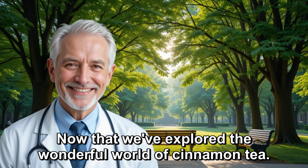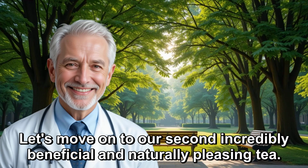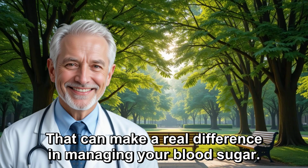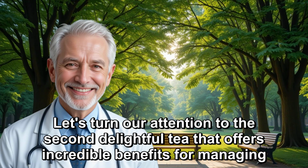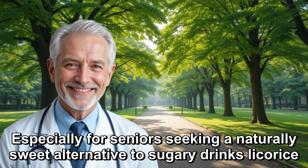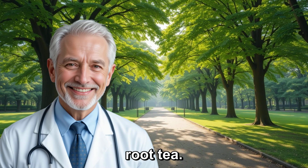Now that we've explored the wonderful world of cinnamon tea, let's move on to our second incredibly beneficial and naturally pleasing tea that can make a real difference in managing your blood sugar. Now, let's turn our attention to the second delightful tea that offers incredible benefits for managing blood sugar levels, especially for seniors seeking a naturally sweet alternative to sugary drinks: licorice root tea.